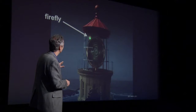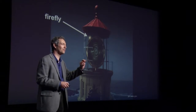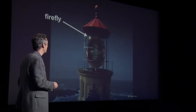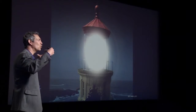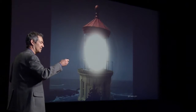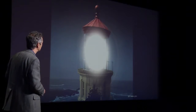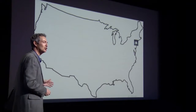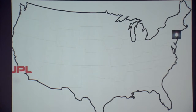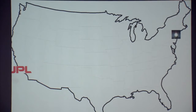Oh, and by the way, it's even more complicated. Imagine it's like trying to find a little teeny-weeny firefly that's flying randomly in some direction around an enormously bright beacon of light. And the lighthouse is off the coast of New York, and we remain here in Pasadena. That's how hard this is.